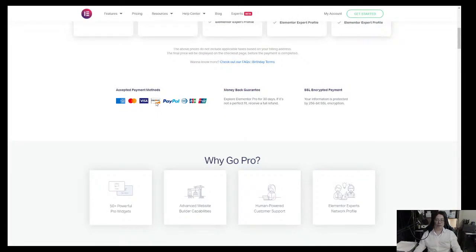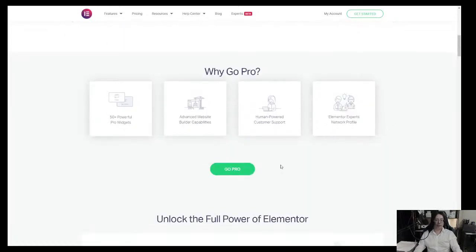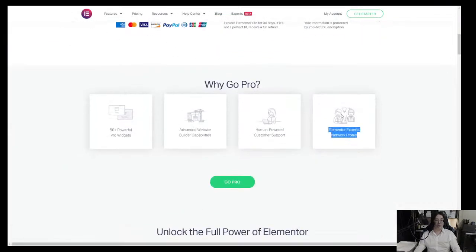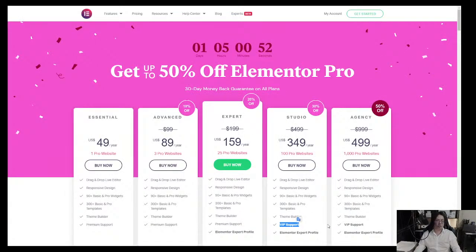American Express, Master, Visa, Discover, PayPal, whatever these are. And the money back guarantee is 30 days, no questions asked. SSL is encrypted, all the payments always 256-bit. Now this gives you more reasons. They say 50 plus powerful Pro widgets, advanced website builder capability, human-powered customer support, and the Elementor Expert Network profile, the one I mentioned. Now if you want VIP support, which is the one I have, they reply right away. You do need to get the Studio or the Agency package. That's usually when you or your client have issues. Then you probably have to use this one, right?